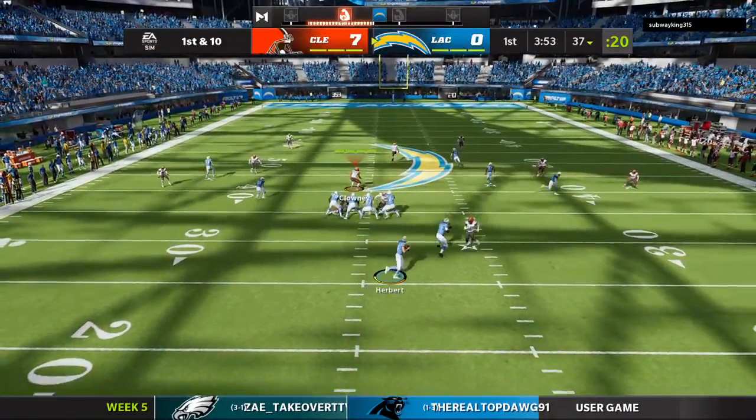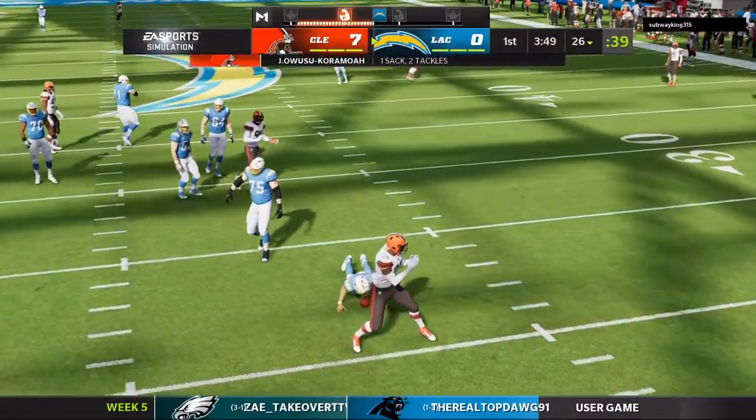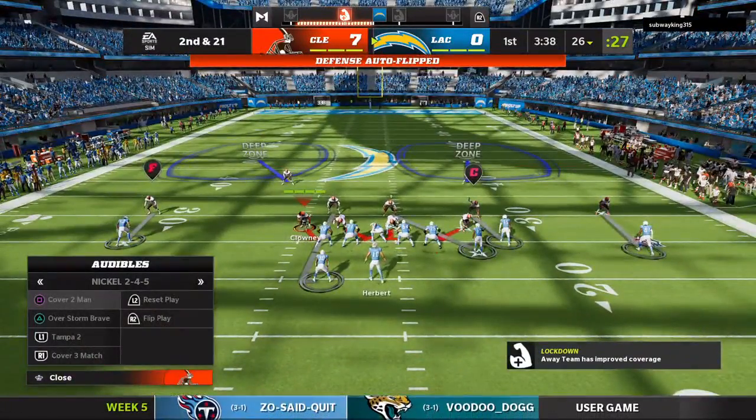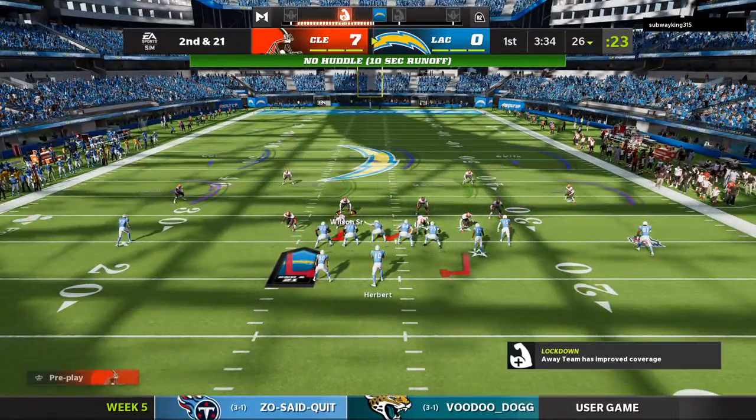Now it's Herbert. And the Browns pressure gets to him that time, and he's going to go down. Well, they're in some hot water now. After that sack, it's 2nd and 21.